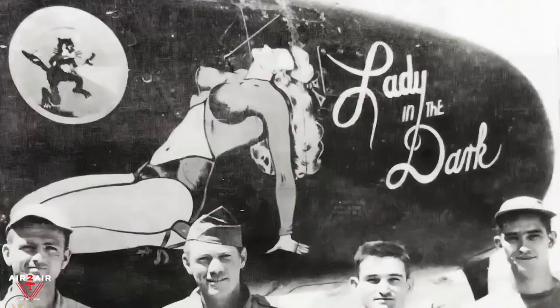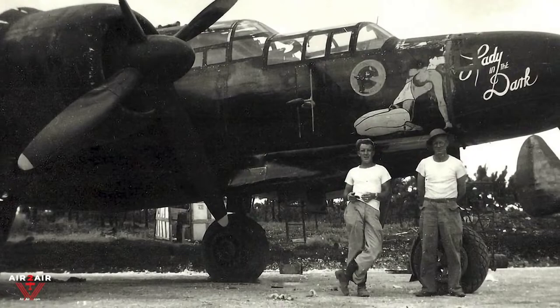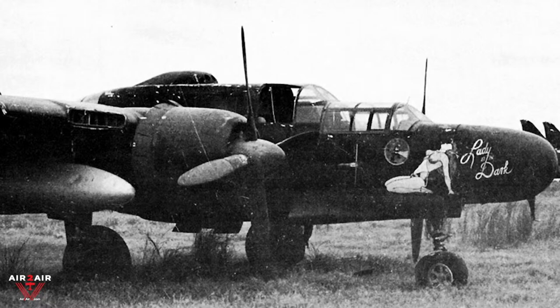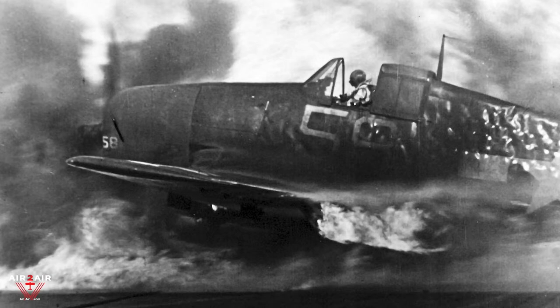The Lady in the Dark, piloted by Captain Lee Kendall, is perhaps the best-known Black Widow in the world. The fighter was photographed hundreds of times in the Pacific Theater. It was also the aircraft that presumably scored the final two aerial kills of World War II. The first kill happened on the night of the war's end, and the second one almost an entire day after all battles had officially ended. Captain Kendall took down Japanese Imperial Army aircraft in kamikaze missions by aggressively pursuing them and causing them to crash on their own.